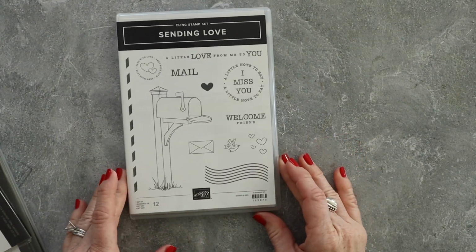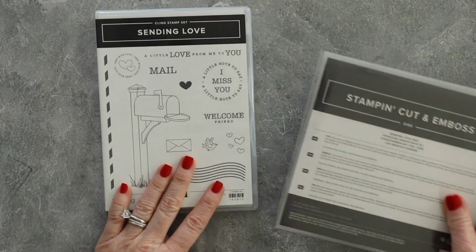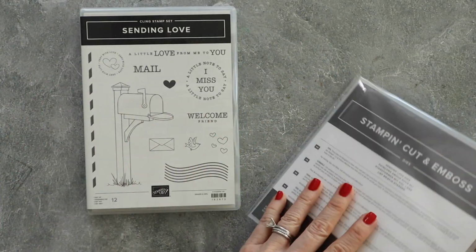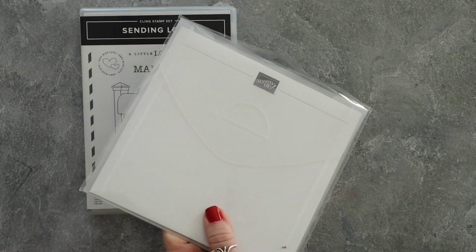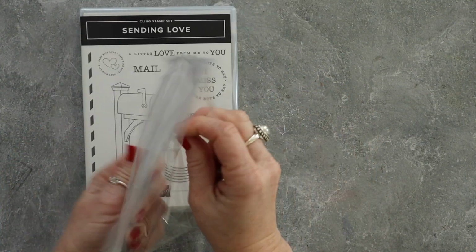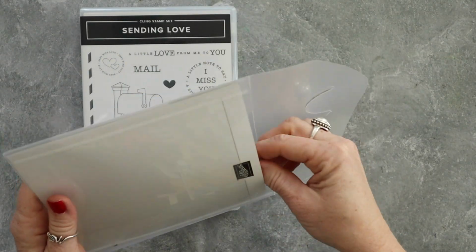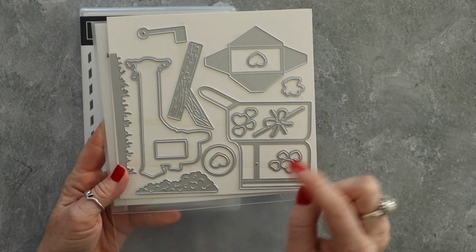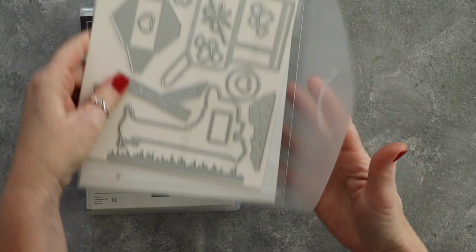Okay, this one I'm obsessed with. Obsessed. This is the Sending Love Bundle. This is my jam right here, people. I absolutely love it. So let's look at the dies. All of these products will be available to purchase on January 4th, but demonstrators can get their hands on them now. Oh, so cute. It makes a little teeny tiny envelope, a little mailbox. Just so cute. There's some little grass. Really, really cute. So I'm excited about this.